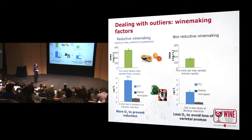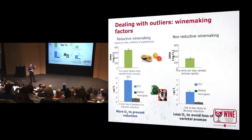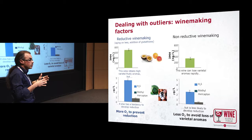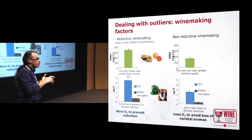The other scenario are wines that are more prone to this risk, so to lose the fruity aromas. So in that case, you want to use a closure that protects the wine from oxygen, because your main problem in that case is the premature loss of the fruity varietal aromas. So this is one scenario where the outlier comes into play. So wines that are not behaving in a sort of smooth way, but need special attention.